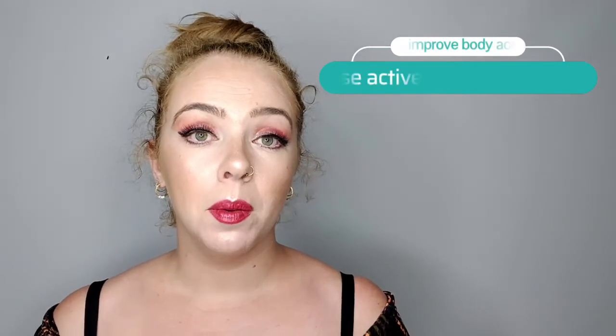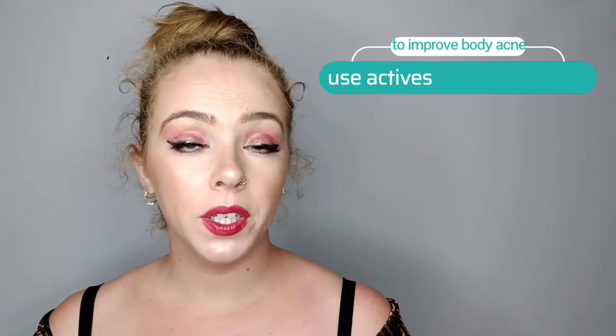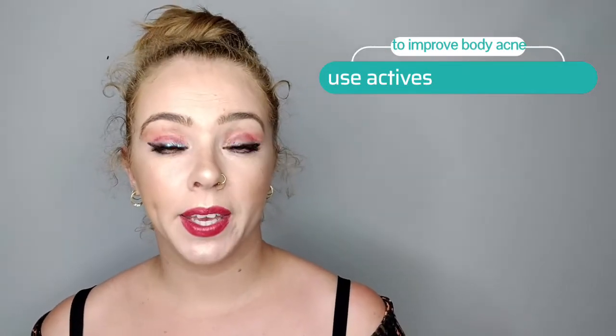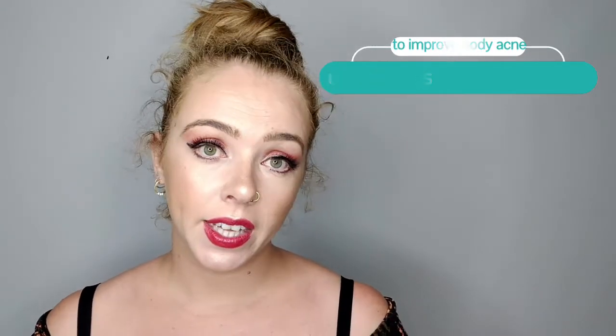If you suffer from body acne, then don't forget your actives for the body as well. There's a lot of different kind of salicylic cleansers if you suffer from blackheads over the body, whether we are talking about shoulders, chest or your back. And then if there's some kind of inflammation like acne pimples, then your better choice will be to try with something like benzoyl peroxide inside.